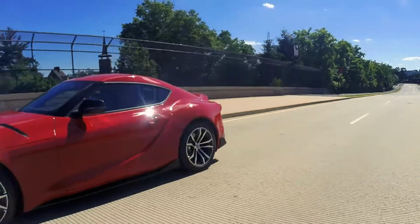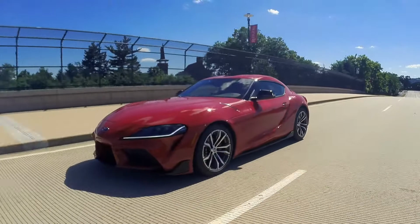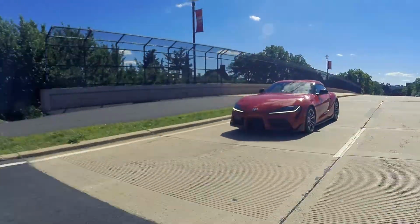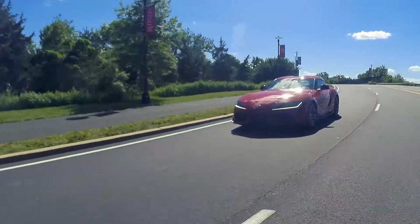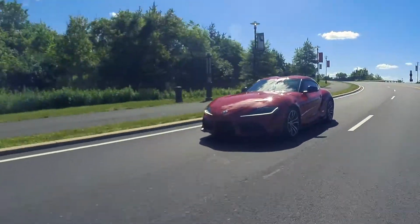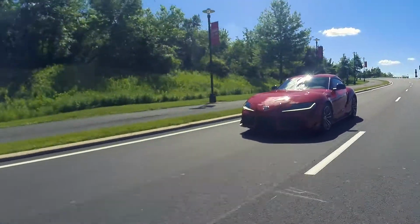Chilling, man. I'm actually really excited to be in the Supra again, because the last time I drove it was the first drive for media when they launched with the 3-liter turbo 6-cylinder version with, what was it, 335 horsepower and 330 foot-pounds of torque. And I was immediately impressed with the car from the get-go.